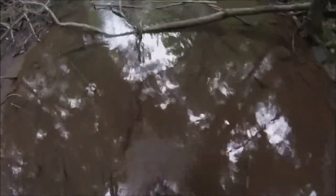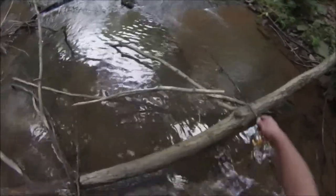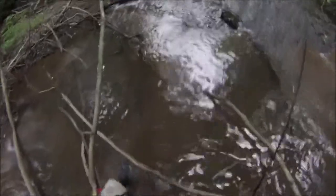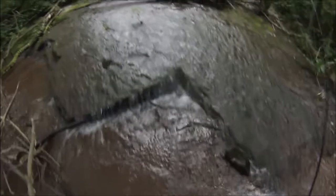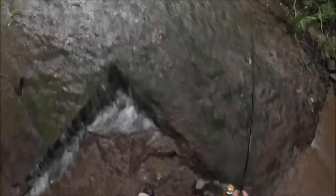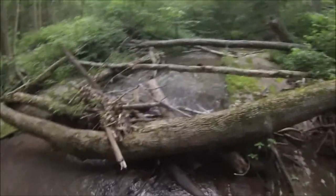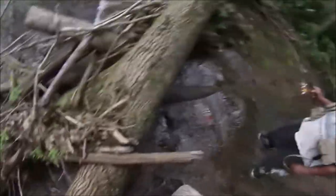Stick. They were laying right up in there. There's a little rock shelf right there. Ooh, there's a mud. Look at this, this is beautiful. Real soft and spongy. The amount of moss that's growing on, it's incredible. Yeah, doesn't that feel good to walk on?